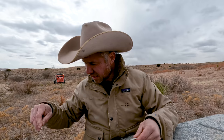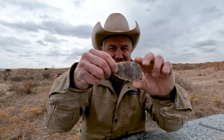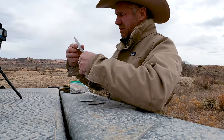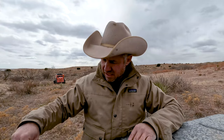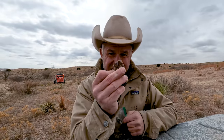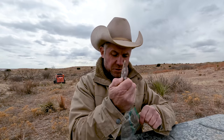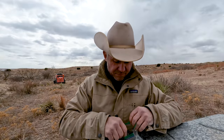Okay, and then look at this. This is a big old, looks like a preform. See it? Big point, big point. Yeah, big points here. And then here's the weird dude. This is what's kind of throwing me off. I'm not finding any flint, any shards. And then I'm finding stuff like this and like this. So it's been worked over on one side, but not worked on the other side. And here's another little broken piece. So I'm finding stuff like that.